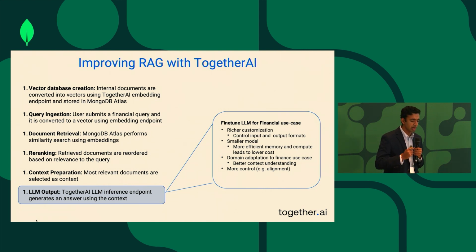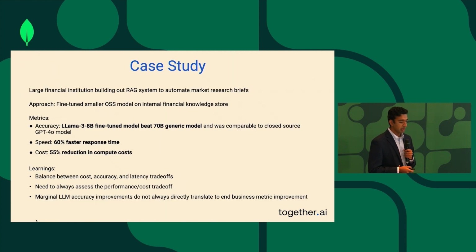And then things like domain adaptation to your financial use case and basically more control over the model are the results of fine-tuning it for financial use cases. So to walk through a case study, specifically on the fine-tuning side, because I want to double-click on this. We worked with a large financial institution building out a RAG system to automate market research briefs. And the approach they took was to fine-tune a smaller open-source large language model on their internal financial knowledge.